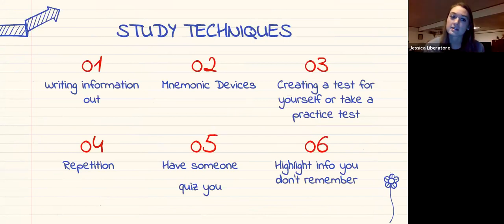Some study techniques that we recommend are writing information out. So actually putting pen to paper helps them absorb the material a lot better. Another one is using mnemonic devices. A popular one that a lot of kids use for math, for example, is PEMDAS: parentheses, exponents, multiplication, division, addition, subtraction. Also creating a test for yourself or taking a practice test, whether it's in the back of their review book or one that they found online.